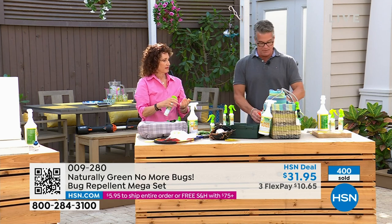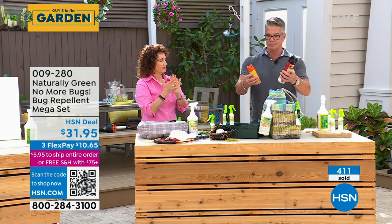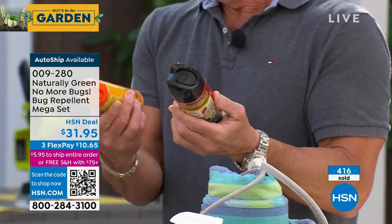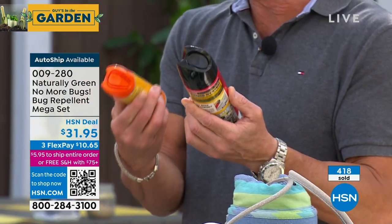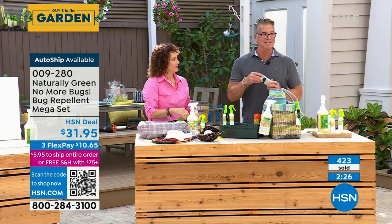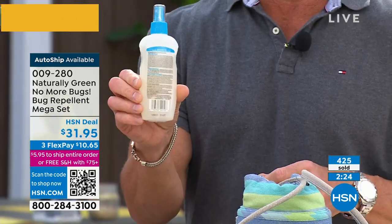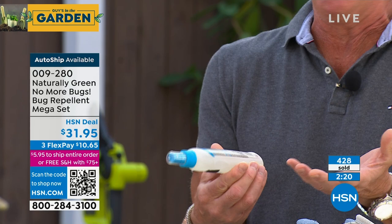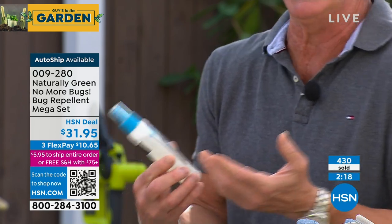I want to show you something. Here are your other options. You know what these both are? These both use a propellant. Which means they're both going to go airborne, which means you're probably going to breathe a lot of this stuff in. I can't stand the oily, perfumey stuff. I don't want to smell like that all day. You get that on your hands, you're eating a hamburger, and you lose your appetite.